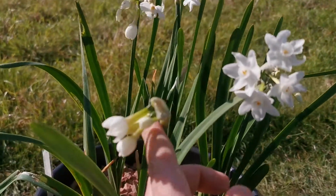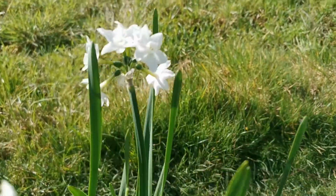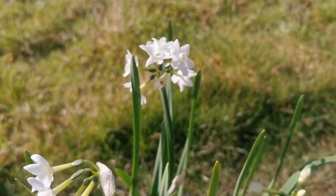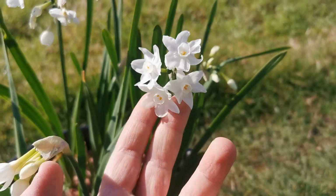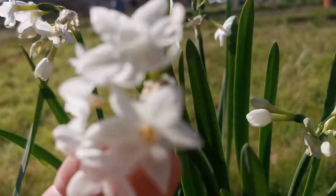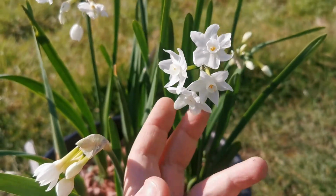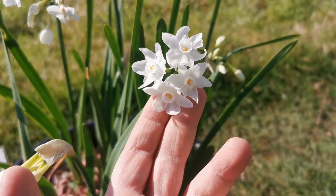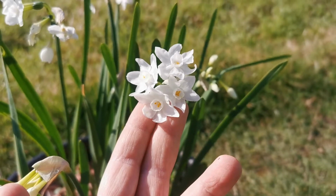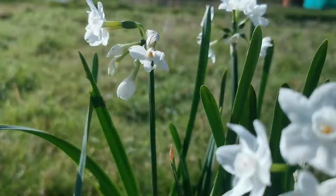The flowers are produced in a multitude on the flower stem. I have between 4 and 8 flowers per stem. About the scent, as I said, tazetta daffodils are quite famous for fragrance, but this one in particular, the panzianus, has, I would say, a mild fragrance. It's not subtle, you can clearly smell it, but it is not particularly strong. Also, the notes of the fragrance are mainly sweet. I don't really smell any citrus or fruity fragrance.